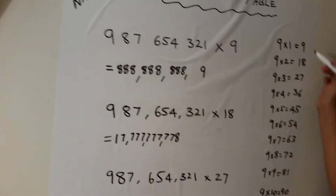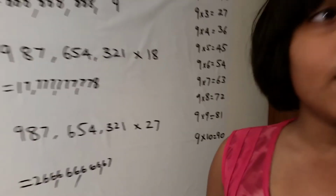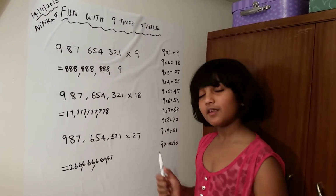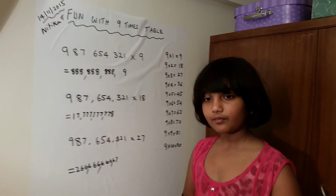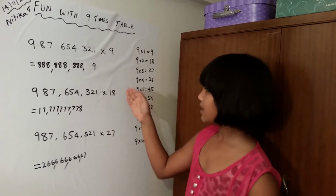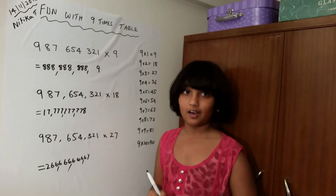So that's 9 times 1, 9 times 2, 9 times 3. And also, you can go further. Here's a challenge for yourself. Once you think you've understood this well enough, try every single number in the 9 times table that you know and see if you can multiply them like this. But make sure it's always 9, 8, 7, 6, 5, 4, 3, 2, 1 you're multiplying.